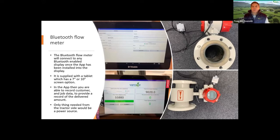If it is a big tanker with a big pump on it, we have had some inquiries from a manufacturer for tankers going abroad with a 24-meter trailing shoe. They were looking at the 6-inch one, because it's a wide application with a big pump on it, and it just needs that extra flow. But generally, the 4-inch one is more than adequate for most applications.